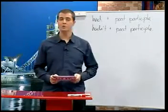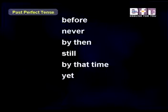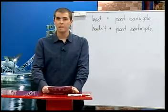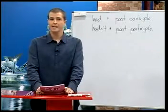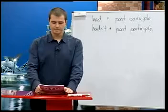Okay, time expressions used with this tense include before, never, by then, still, by that time, yet, already, and ever. Now, adverbs of frequency have the same placement as with the present perfect tense. For example, he had never arrived before 7 o'clock. Well, two clauses can be used in sentences with the past perfect. The first action, the earlier action, uses the past perfect, and the second action, or the later action, uses the simple past. Let's have a look at these examples.